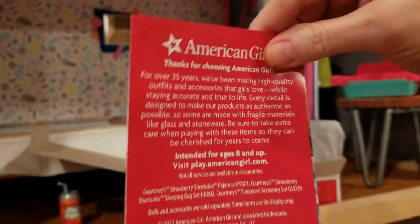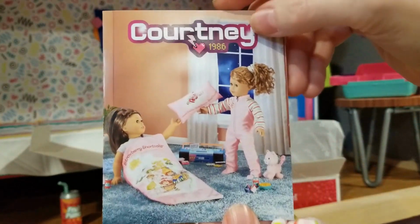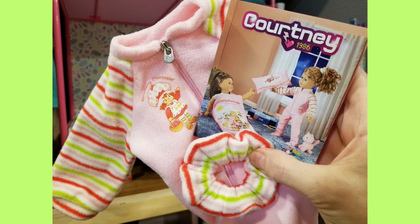I love these little booklets. I feel like sometimes you get some photo shoot ideas from the front part, and if nothing else, at least you get some additional information. So there are her PJs.